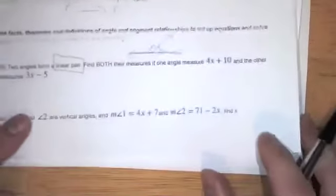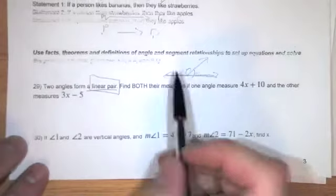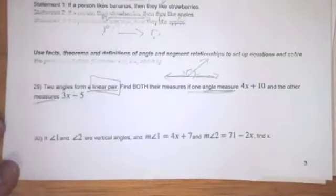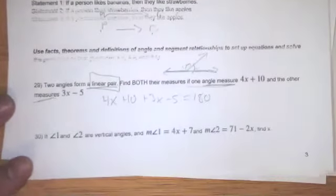So in this case, the idea that we need linear pair means a couple things. Number one, it means they're adjacent to each other and they form a straight line. Number two, they have to be supplementary. And since we're talking about angle measures, we're probably dealing with the 180 idea, right? So we know these two angles have to add up to 180. So when I set up my equation, it needs to be 4x + 10 + 3x - 5 = 180, right? The angle measurements have to add up to 180.